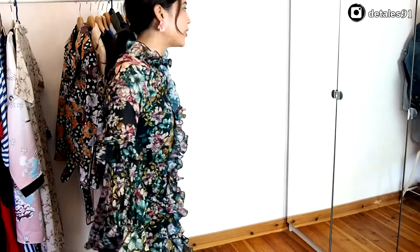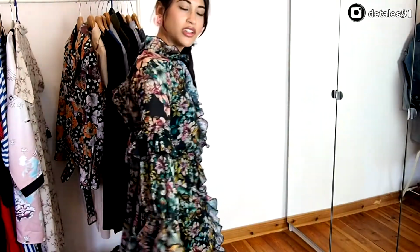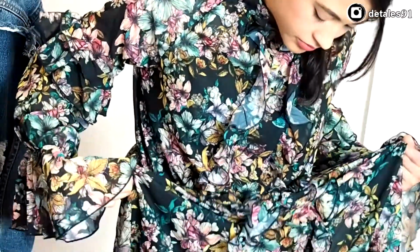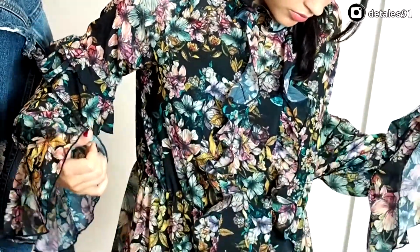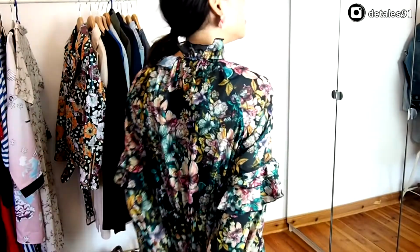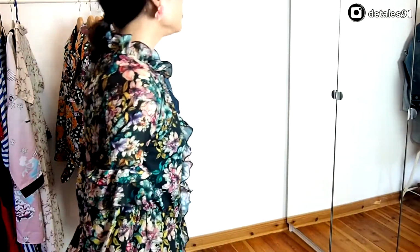they wasted all this pretty print and material. That's sad, you know? That's really sad. So this is 32. I would have bought the 32 anyways if it's this loose. It could have been love. It could have been love, H&M. Why? It could have been so pretty. I don't understand. Oh well, I still like it, you know.